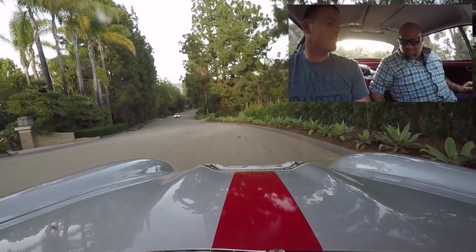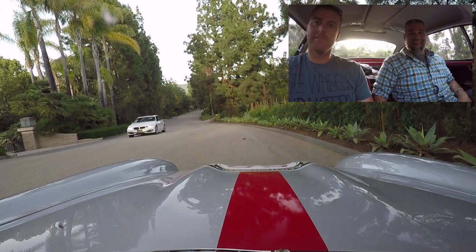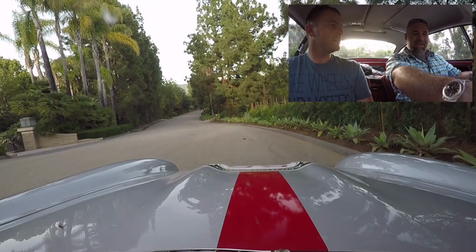That is so cool, man. The beauty of good engineering. It's good for a lifetime. It feels like it's engineered for a lifetime.